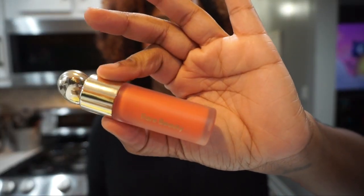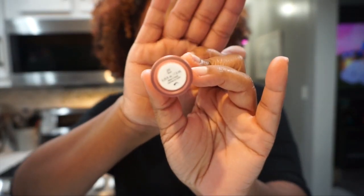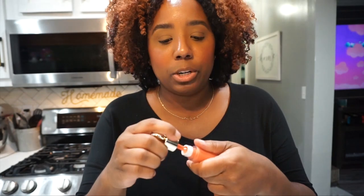So I went to Sephora and I got this liquid blush I'm so excited about. It's by Rare Beauty and Joy is the color. Is it gonna focus? I did not go to work with this much blush. I just added more when I got off of work. I'm gonna add some more to show you guys.